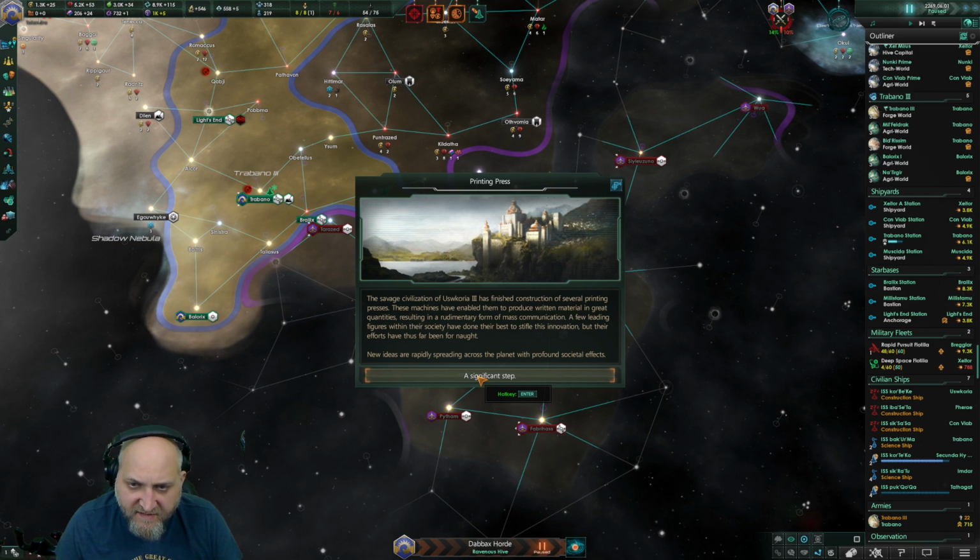Savage Civilization has finished construction of several printing presses. These machines have enabled them to produce written material in great quantities, resulting in a rudimentary form of mass communication. New ideas are rapidly spreading across the planet with profound social impacts.